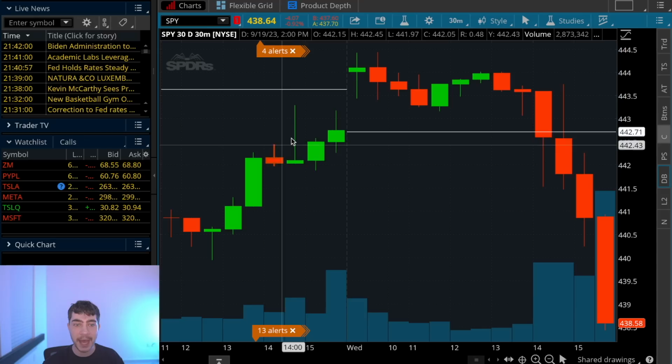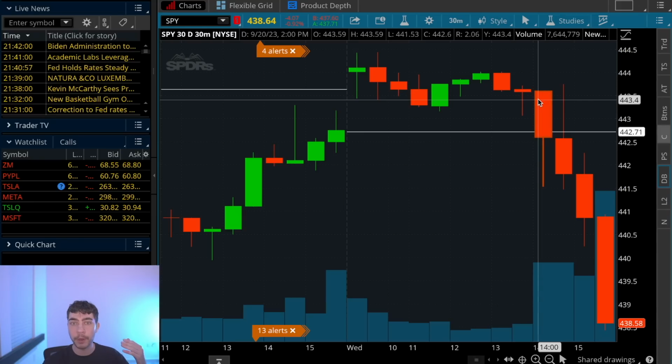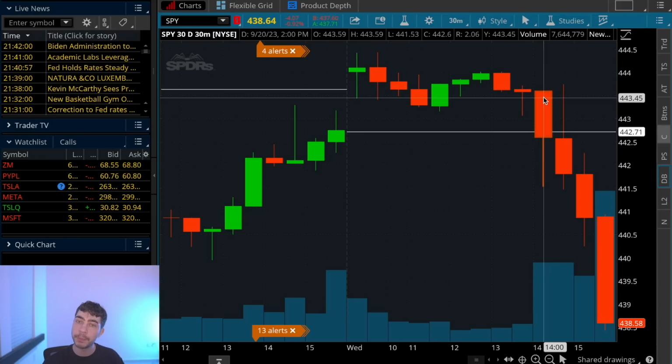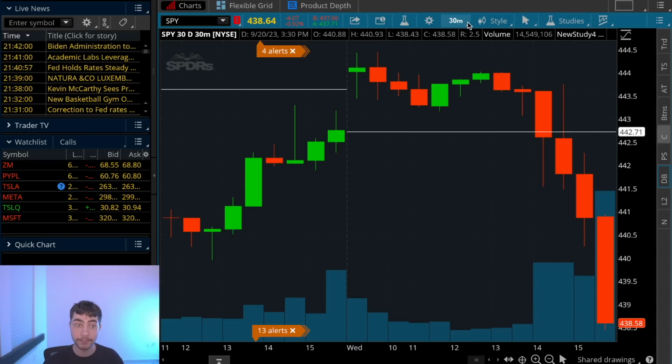The next level above that is going to be $443.80. I am interested in trying put options and shorting the market at this level with a tight stop, but it's already worked out several times, so it will be valued at my worst level for put options that will likely try to work out again for a quick scalp. The next level above that, which is something I'm not too interested in, is 444.40 to 444.50.